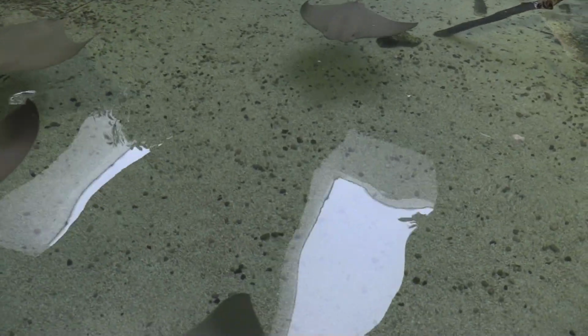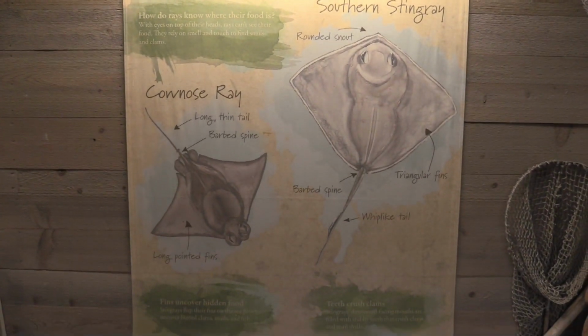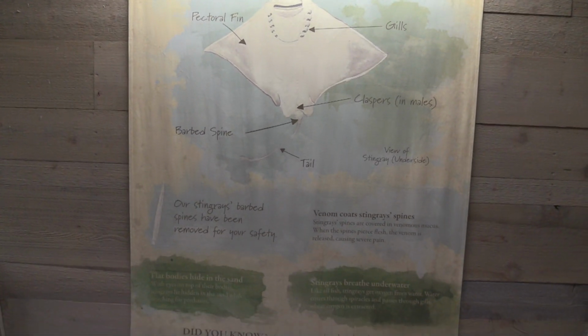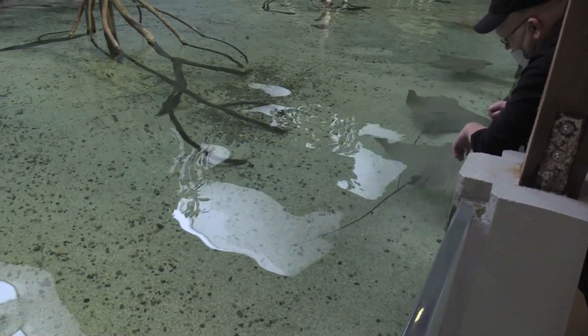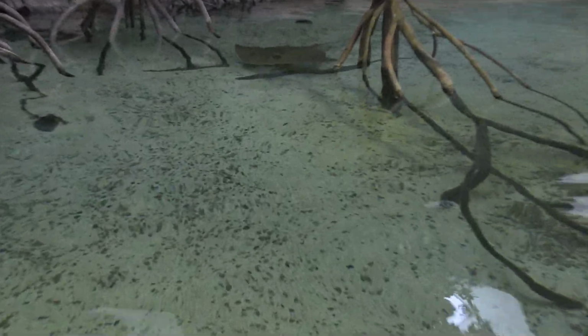Alright, here we go. We got southern stingray, cownose ray. All about the mangroves, and the anatomy of a stingray. So all the stingrays' barbs have been removed from their tails, but they do grow back. So if they're broken off in the wild, they do eventually grow back. That's a big one right here.